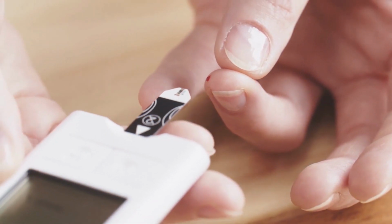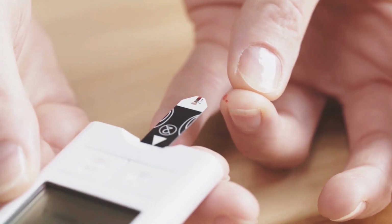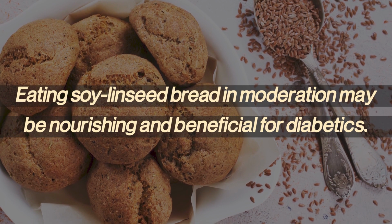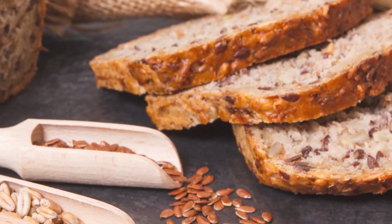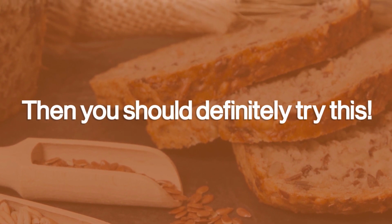So while it is still important to monitor your glucose response with any bread, eating soy linseed bread in moderation may be nourishing and beneficial for diabetics. And if you enjoy seeded bread, then you should definitely try this.